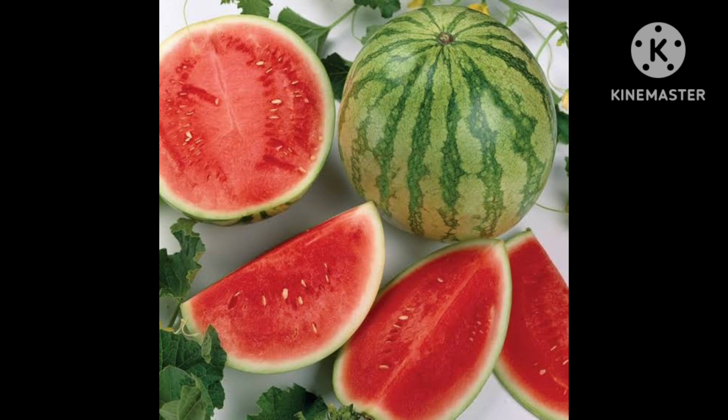Glycemic index is a rating system for foods containing carbohydrate. It shows how quickly each food affects your blood sugar level, means glucose level, when that food is eaten on its own. First to understand, for this watermelon, its GI is 72. Watermelon typically has a GI of 72.